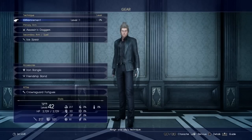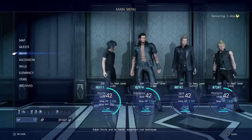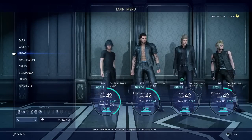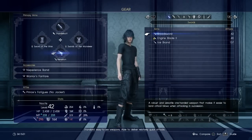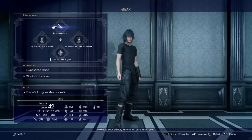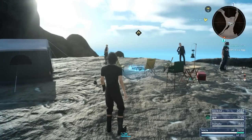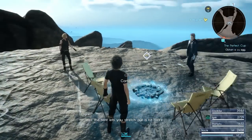That might help me out with the fact that I often fight people that are resistant to lightning, for example, because I stubbornly like to just stick with my weapon, because, well, it's a nice weapon. I like it. Don't judge me. I don't have a lot of other great weapons. There we go. Putting my status bonuses back on. Feeling refreshed. Well, the tent lets you stretch out a bit more.